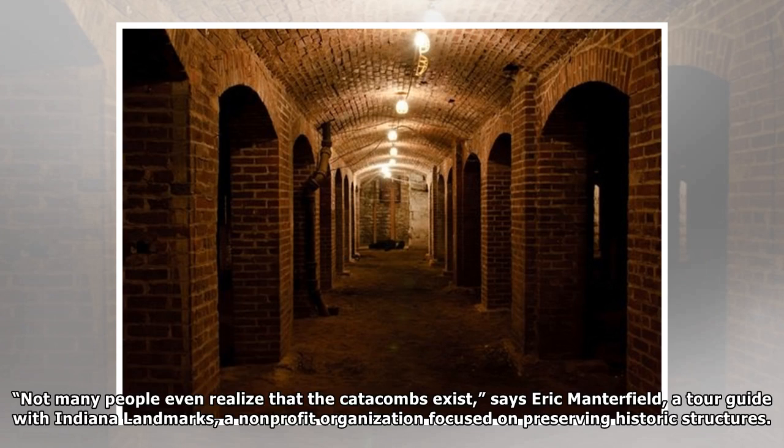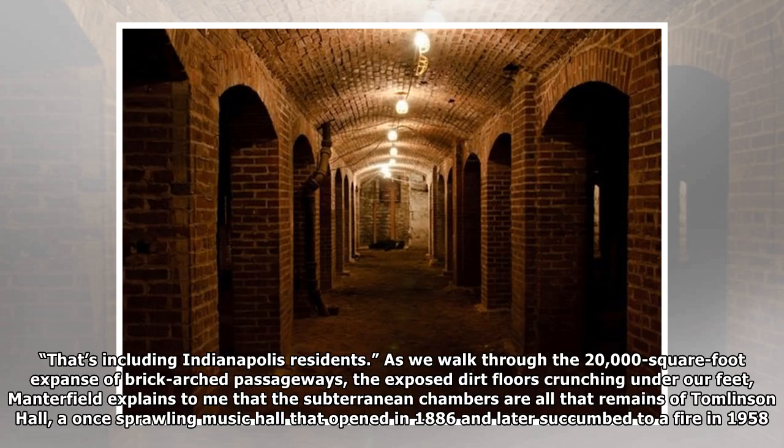Not many people even realize that the catacombs exist, says Eric Manterfield, a tour guide with Indiana Landmarks, a non-profit organization focused on preserving historic structures, that's including Indianapolis residents. As we walk through the 20,000-square-foot expanse of brick-arched passageways, the exposed dirt floor is crunching under our feet.